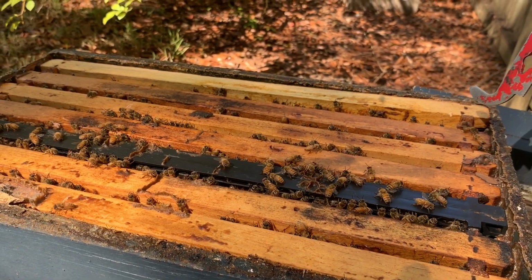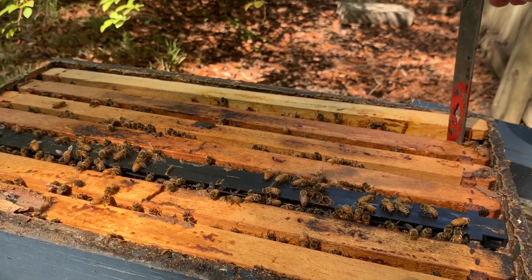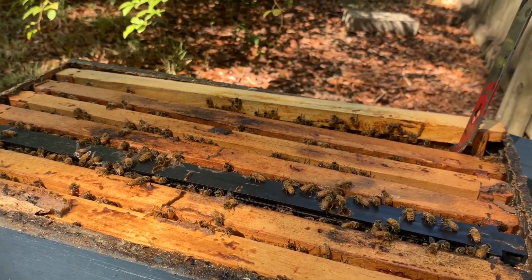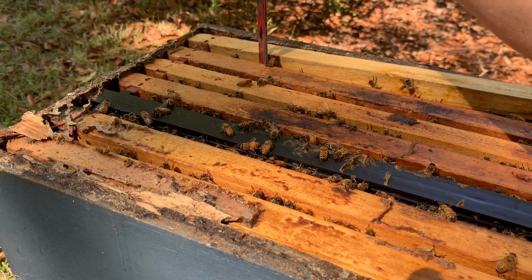So I'm going to try and get into these bees and see how they do a little bit, see if they get after me a little bit. I really don't want to smoke them. I'm just kind of being probably not super smart here, but I want to see what their personality is. Gonna be really gentle with them.